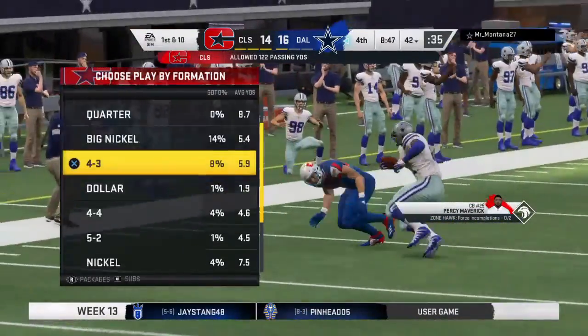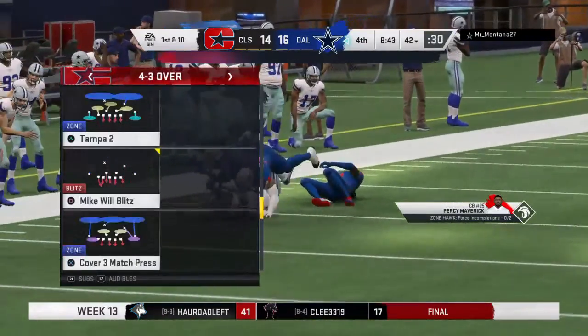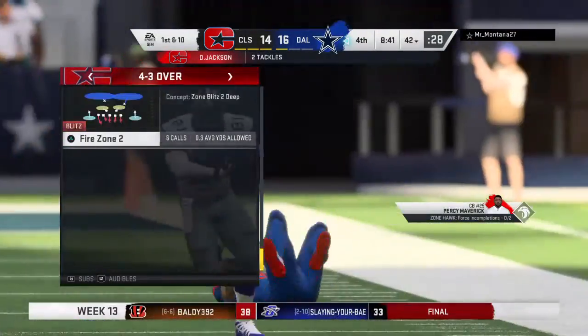The catch and run there, good for 16 and a first. Well, how about this aggressive approach? Got the lead, fourth quarter, continuing to throw the football.